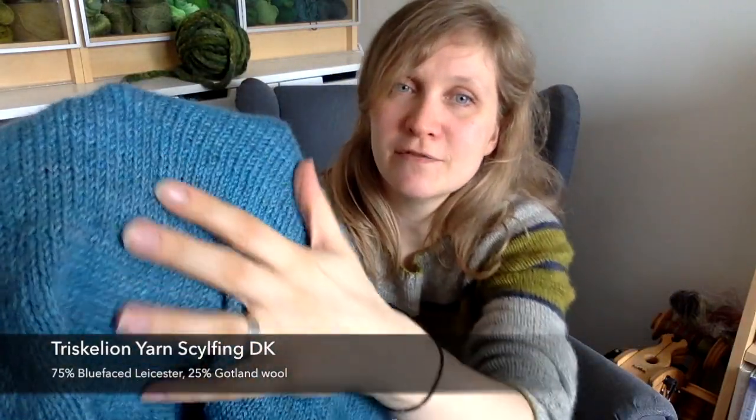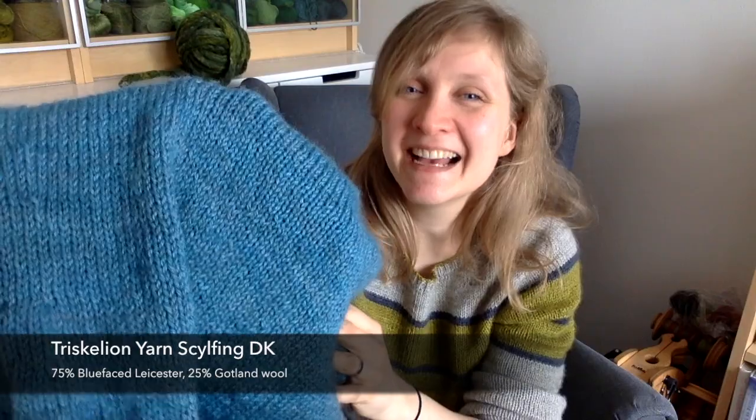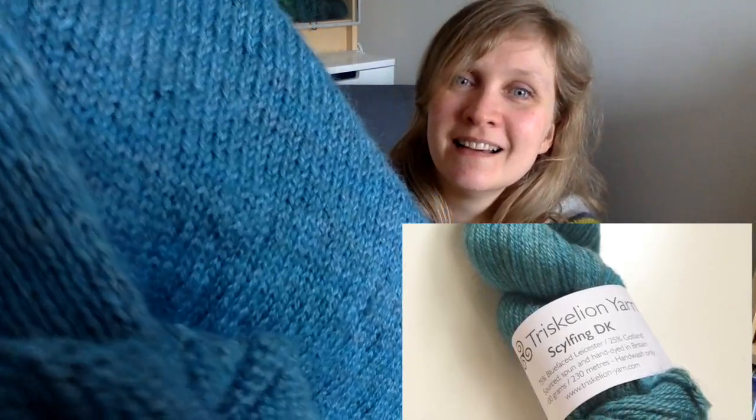Anyway, the yarn I'm using here is Triskelion Skilfing DK. You might have seen me raving about Triskelion on social media lately. Well, I'm not getting paid for it or anything. I just love his yarn. Carthen is amazing. He's an artist. And especially this blend, the Skilfing DK, it's BFL and Gotland, I think. Oh, gosh, I should have looked this stuff up before I started talking about it. You might see there's a subtle sheen, which is the dark Gotland in there. It's really gorgeous. It's really soft. It's warm in just the right way. And it's amazing. So that's the same yarn that this sweater is made in.